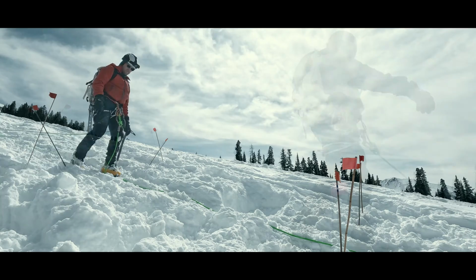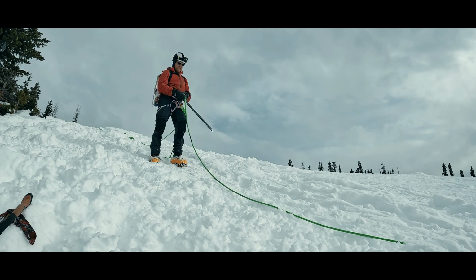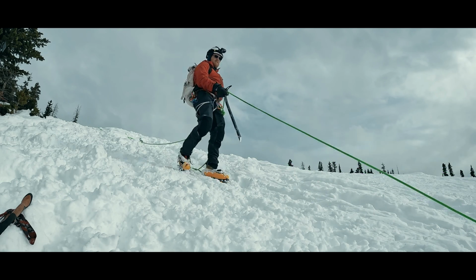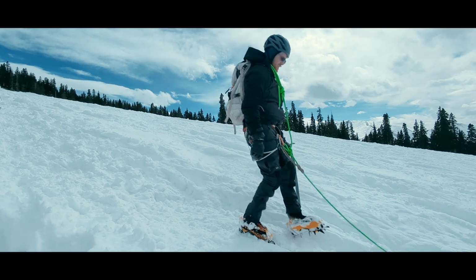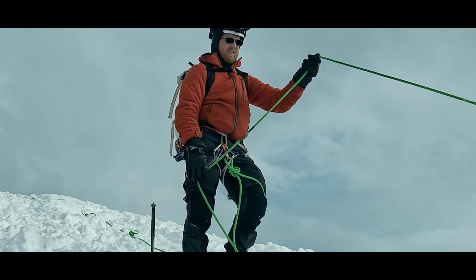Once everyone is across, the lead can stop. The second can belay themselves through their prusik up to the lead, again with the third climber keeping the rope to the second in appropriate tension. Now the lead starts to move away, and the second can retie the brake knots.